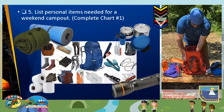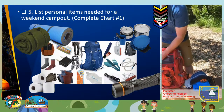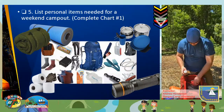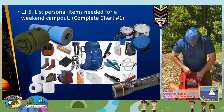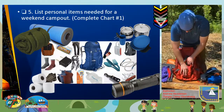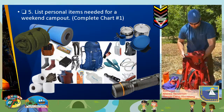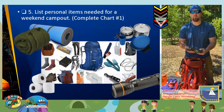Also with me, I have a knife. I have several ways to make fire. I have some bug repellent. I brought food along with me. I have a pair of gloves. And a headlamp or flashlight.